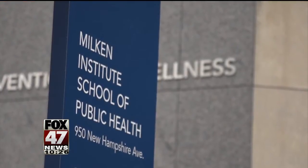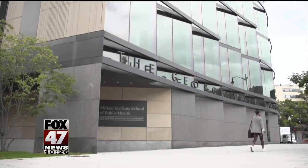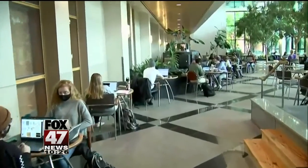There are areas of the country where we're starting to see the uptick in test positivity, which is generally a predictor that you're going to start seeing surges. Surges they're hoping to avoid at George Washington University, which says their testing program can be pulled off at other schools. Every university that has a medical center has a clinical lab.